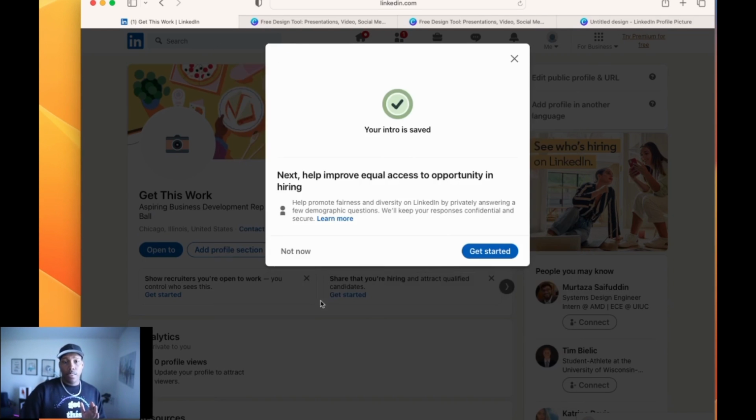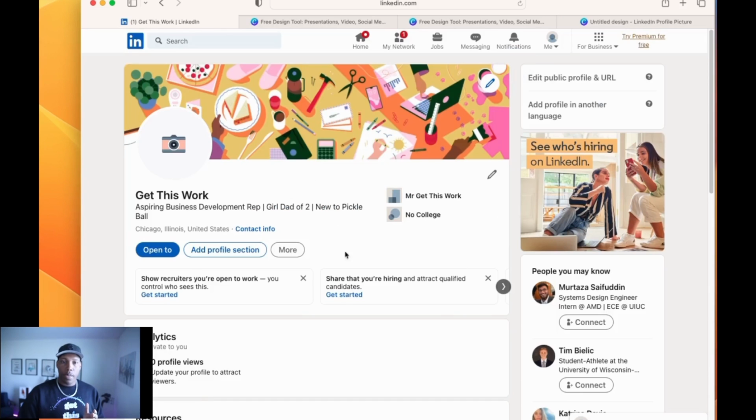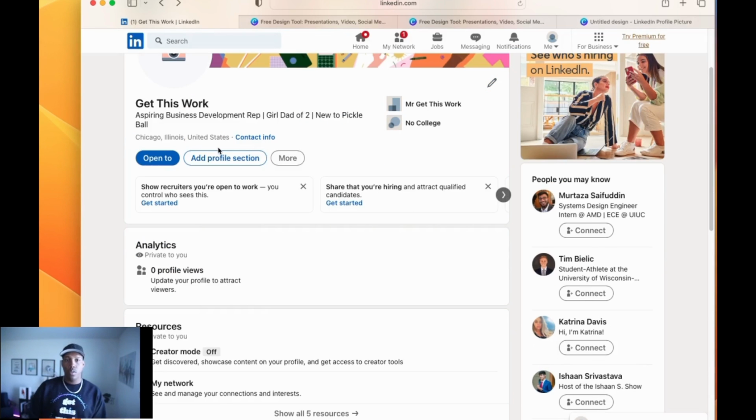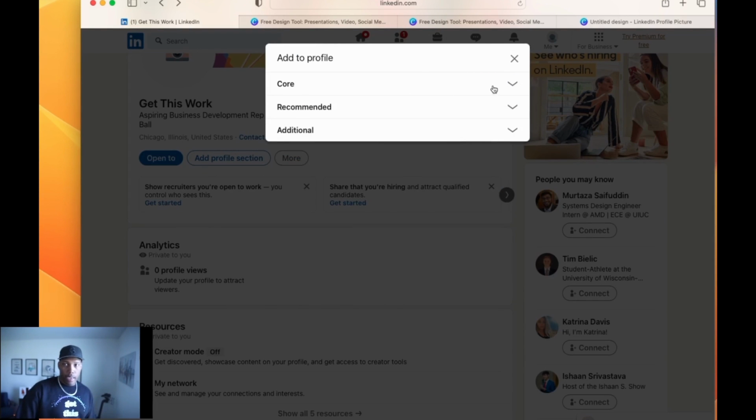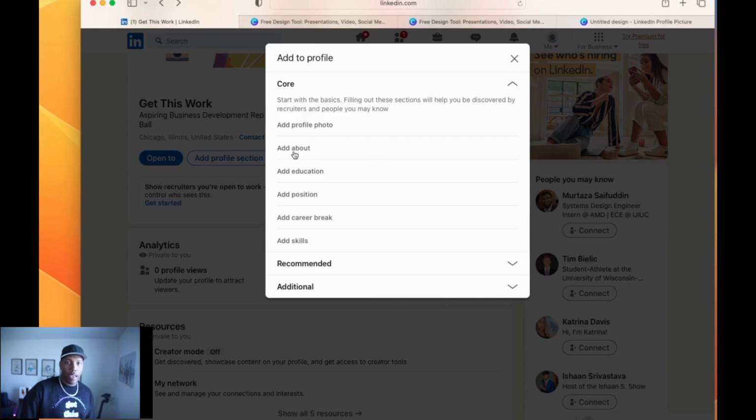And so we're gonna put save, and it says your intro is saved. Perfect. And so now it's gonna ask for a little bit more information. All right, so the next thing that you want to add is that you want to more than likely go to this add profile section here, and I highly recommend that you add an about.